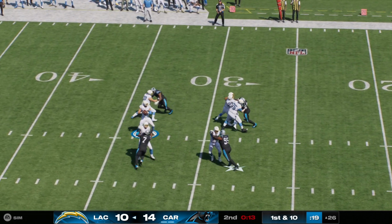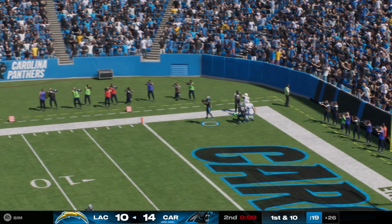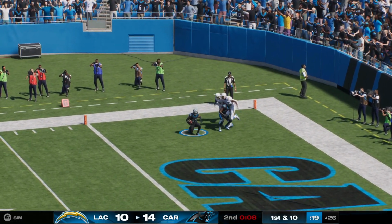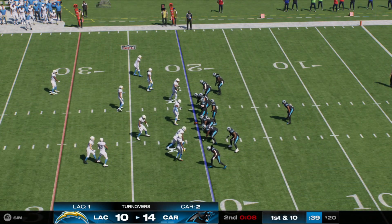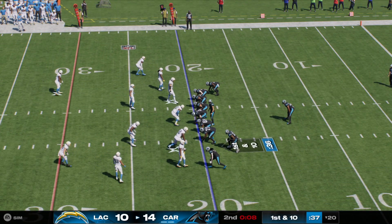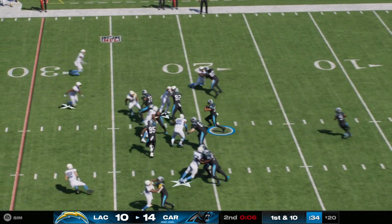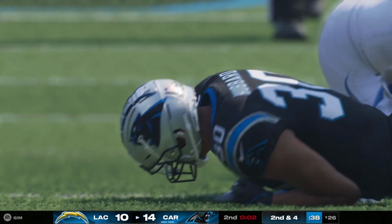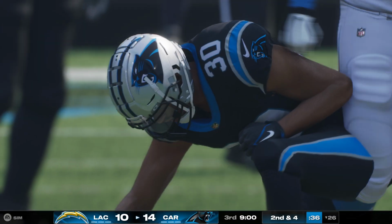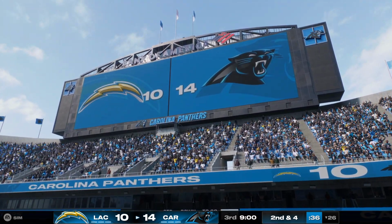To the air again, Herbert. And this is going to be intercepted. And the Panthers are going to get the football here as the ball will come out to the 20. They'll indeed try to run it out as they start on the ground. And defensively, they're just looking to keep him contained as they're able to get him down. So we've reached halftime here in a 4-point game.